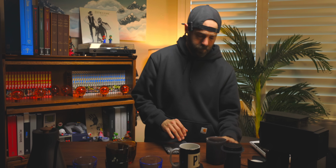Man, AeroPress is good. That's so tasty. This is a Guatemala natural. 15 grams in, 250 grams of water through. So this little thing. I wanted to go smaller today because I plan on doing more than 1 cup to get myself ready for the weekend.